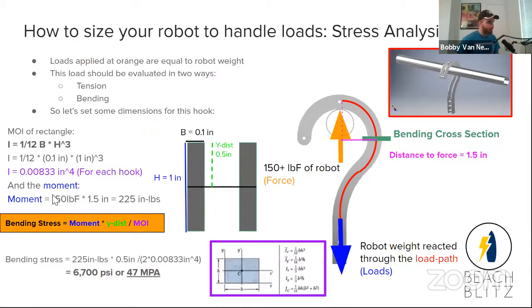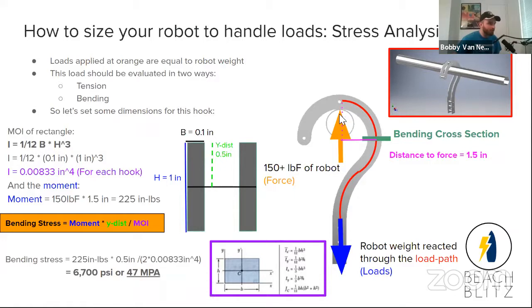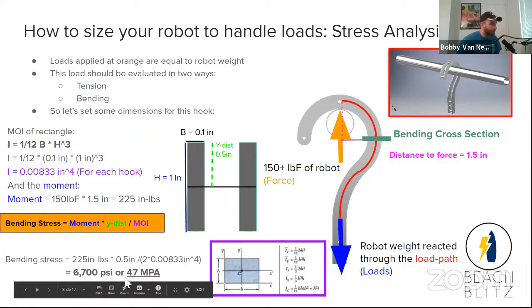We've got a moment that we're going to be dealing with, which would be the weight of the robot times the distance from our bending cross section, and we've got this moment of inertia that I've calculated here. We're going to take this bending stress. Remember, we've got two of these hooks, you can see here, supporting that load, so I'm going to multiply that moment of inertia by 2. Using this 150 pounds of robot at this location, 1.5 inches from our cross section, we can calculate that we're going to see 47 megapascals of stress.